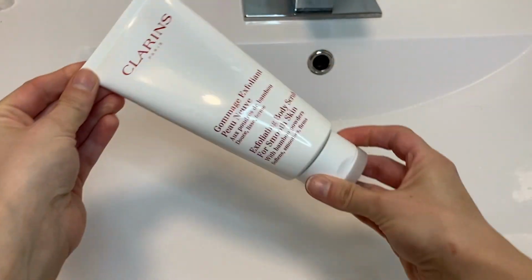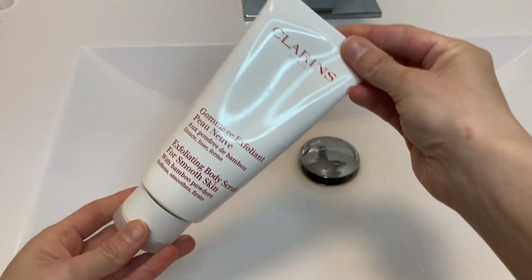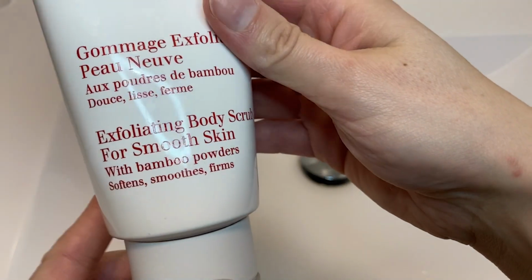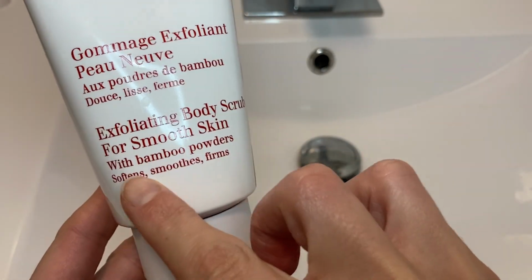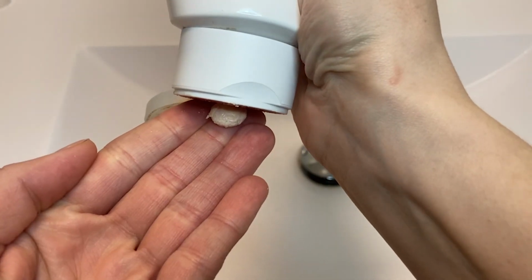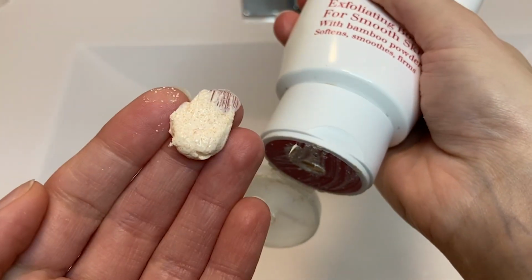I have tried a lot of body scrubs over the years, but I keep going back to this Clarins exfoliating body scrub. I have never had such incredibly smooth skin as when I use this scrub. Other scrubs can feel really granular and almost like I'm rubbing rocks on my body, and it can kind of hurt when I'm using them.